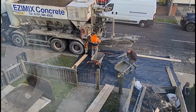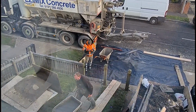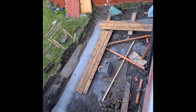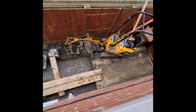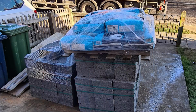Time to fill the foundations with 3 foot of concrete, which had to be barrowed in one at a time. Now these 3 guys kept this up for 4 hours non-stop. Right, the foundations are completed and the blocks and bricks have arrived.